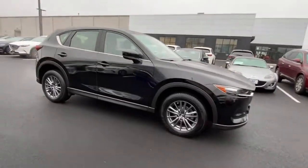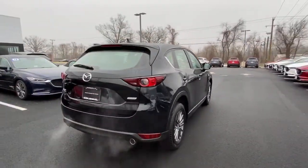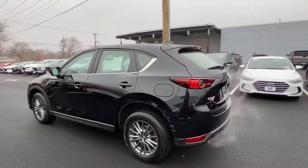Get a feel for the 2018 Mazda CX-5. This vehicle is an outstanding buy with fewer than 20,000 miles on the odometer. Enjoy the good life in this CX-5, the compact crossover with highline style.